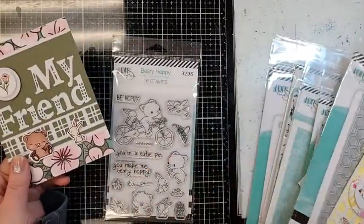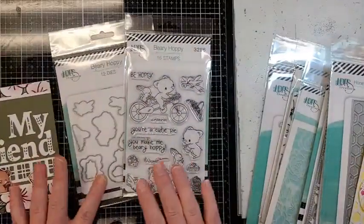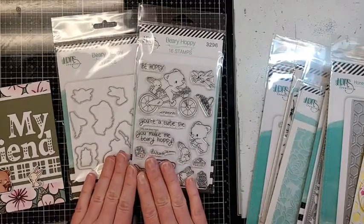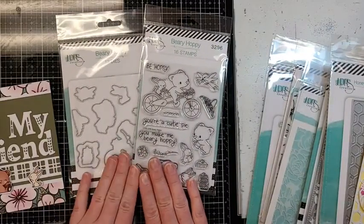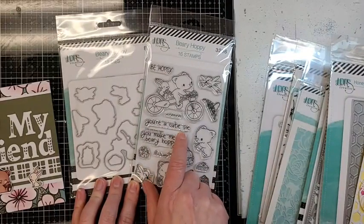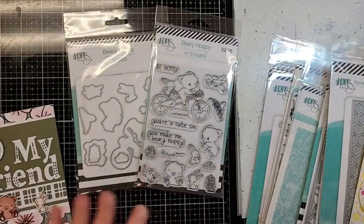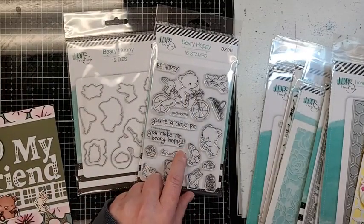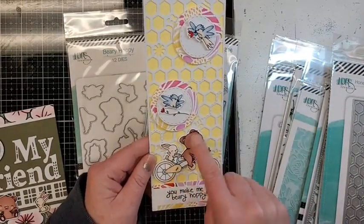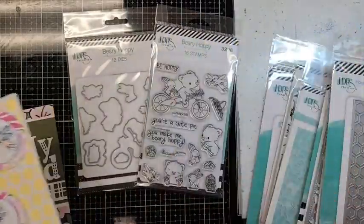And then we have the Stamp and Die combo for Berry Happy. And the bundle price on this one, I gave you guys a good price because I only have a couple in stock. So $29 for the stamp and die of Berry Happy. And this is the one that says, "You're a cutie pie." And so that's those little guys right there. And the stamp only, which I only have a single stamp only, is $14. And then he's right here too, this little guy. And those are the birds that come with it.